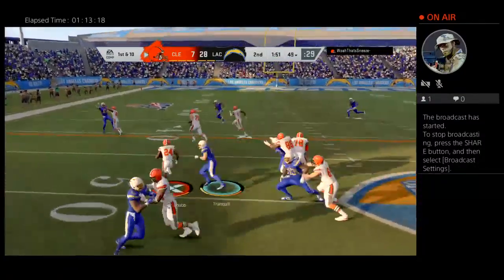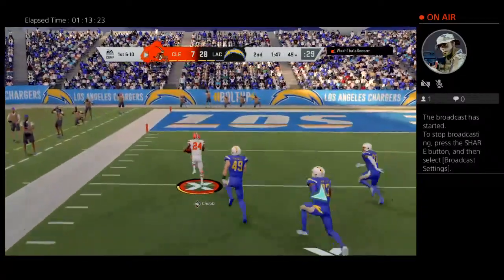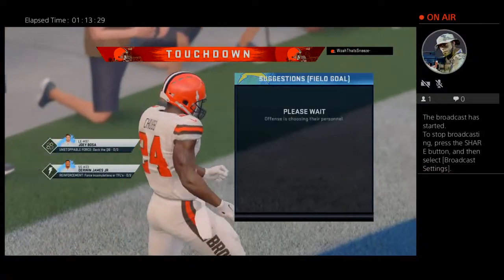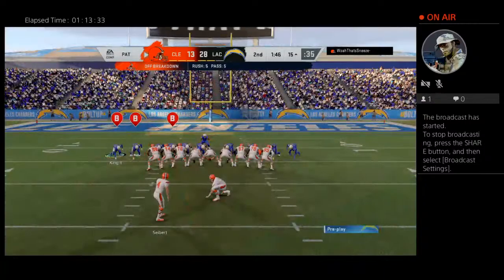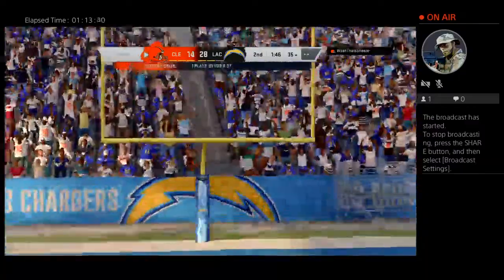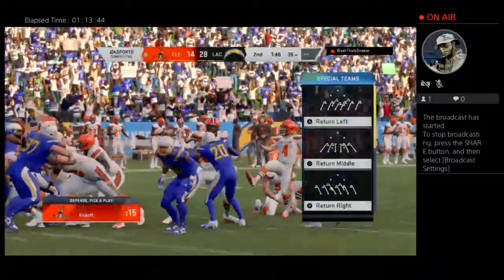They begin this drive with Chubb. He's got the first down and more inside the 40. And he is into the end zone. Touchdown, Cleveland. Nick Chubb, 51 yards. And the Browns make some inroads here on that deficit. Extra point by Seibert, up and good. And that cuts the lead to 28-14.